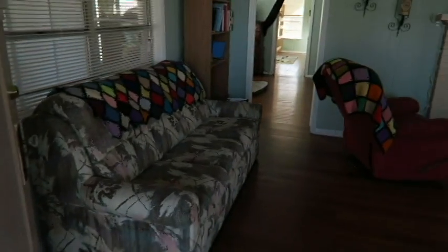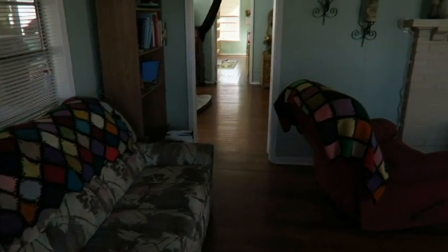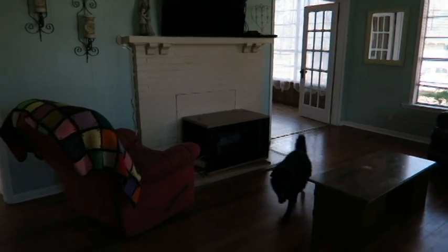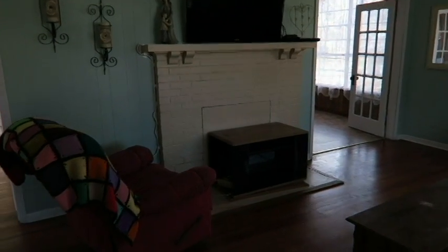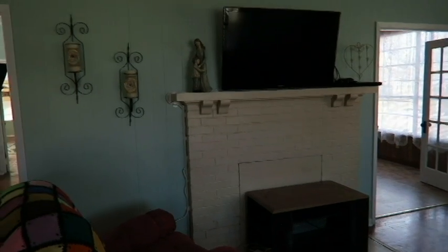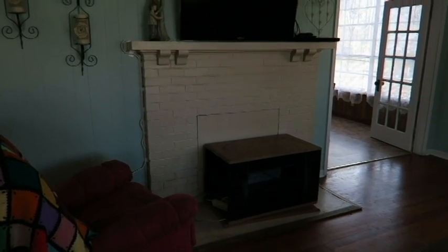And when you walk in, it's the living room. And we've got a bookshelf that we're just using for books at this time. And we want to paint, there's Molly. Hi Molly. We want to paint the fireplace. We haven't quite decided on a color yet. And I think we're gonna get this out of here. It was in the house.